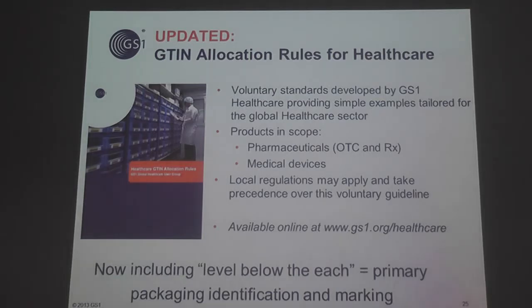That's why we created a while ago a new work item which had the stupid name Level Below the Each, and I will explain to you why it was called like that. But in principle, it was really about primary marking and identification to develop a standard, because manufacturers, when requested by hospitals to mark on that level, said there's no standard there. Without a standard, we can't do anything.